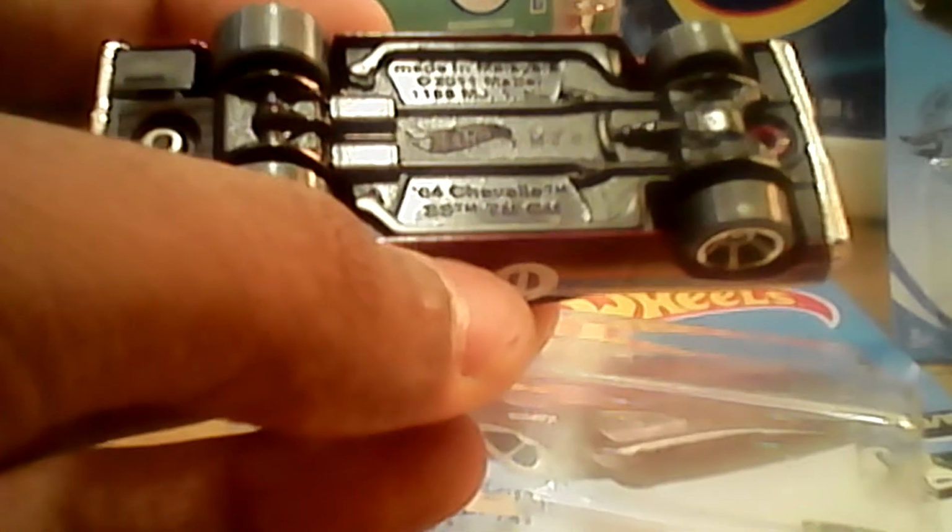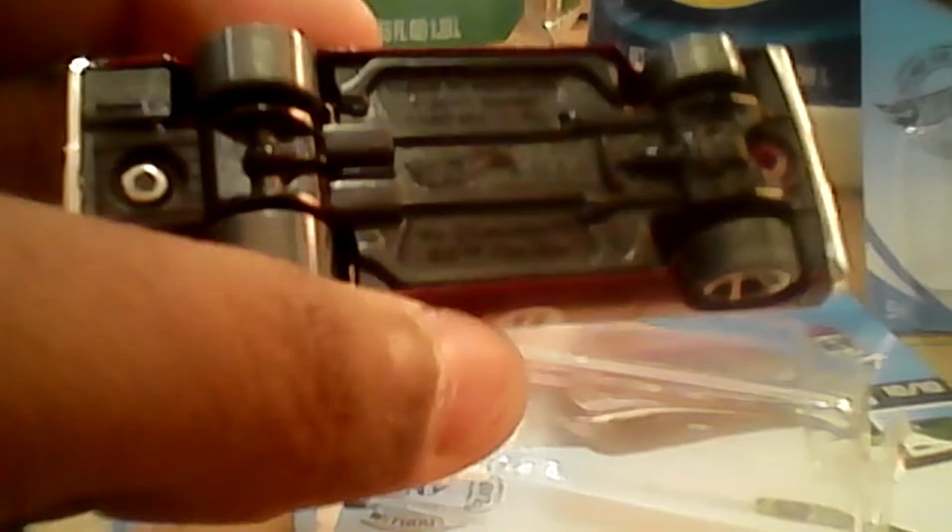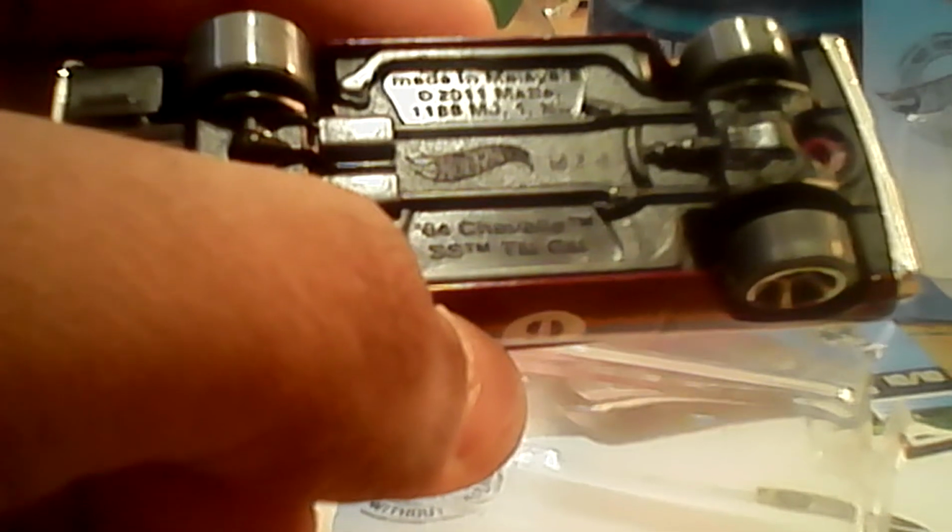All right, so now we're gonna check from the bottom. This says Hot Wheels. This is a 1964 Chevrolet Chevelle SS, TM GM. You wanna know what this TM stands for? It stands for Mattel. And GM stands for General Motors, where Chevrolet, Cadillac, Buick, and GMC cars are made. This is a 2011 Mattel, made in Malaysia. So that's really a nice Hot Wheels car.